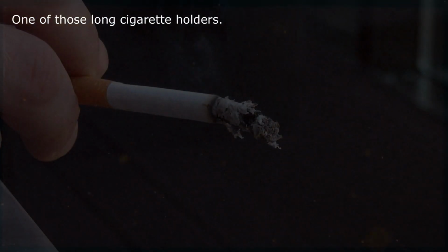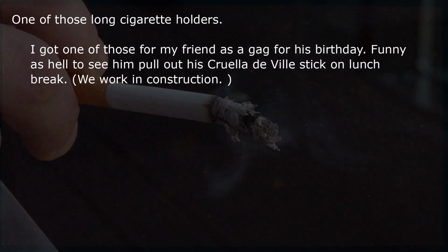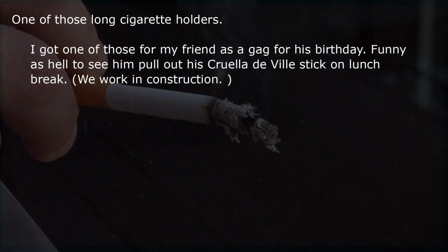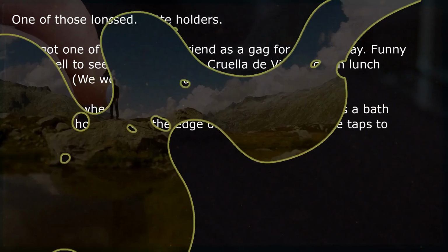One of those long cigarette holders. I got one of those for my friend as a gag for his birthday. Funny as hell to see him pull out his cruller devil stick on lunch break. We work in construction. I bet when he gets home after a long day he takes a bath and holds it over the edge of the tub with delicate taps to knock the ash off.